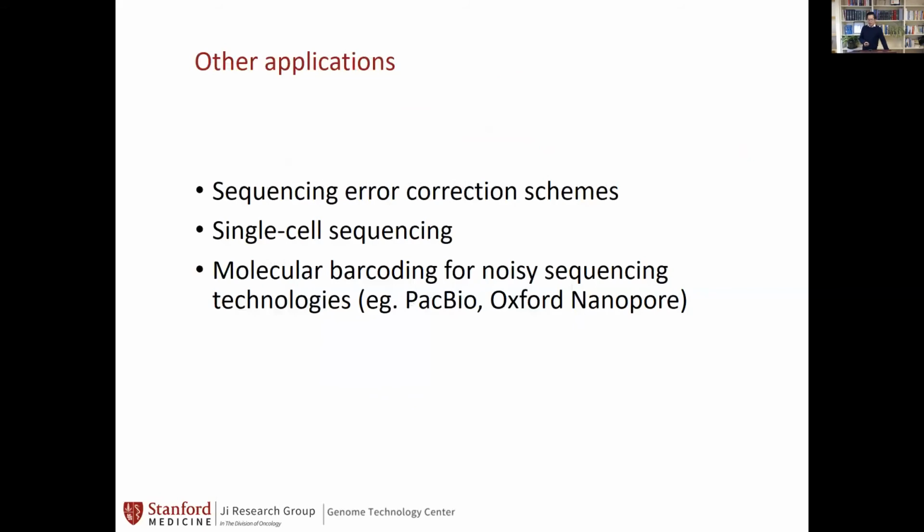So for those of you who are not convinced that this is an application for Illumina sequencing because Illumina's errors are quite modest, this would actually be a perfect application for PacBio sequencing or for Oxford Nanopore sequencing technologies, where the error rates are at least like 20 times higher than Illumina platforms.